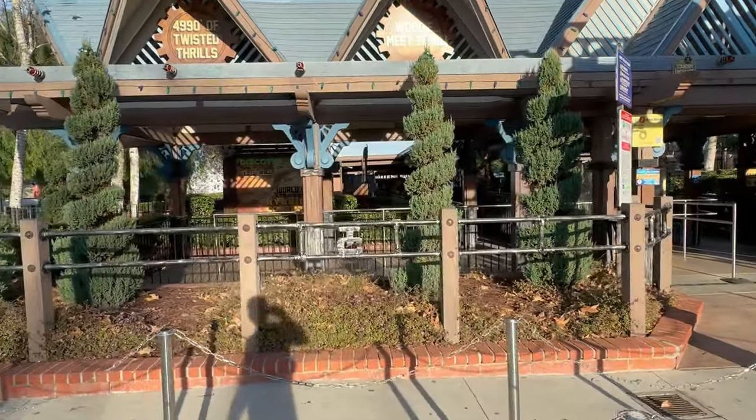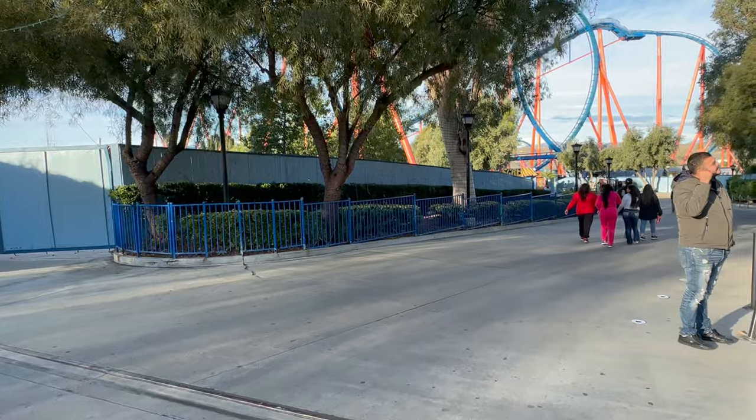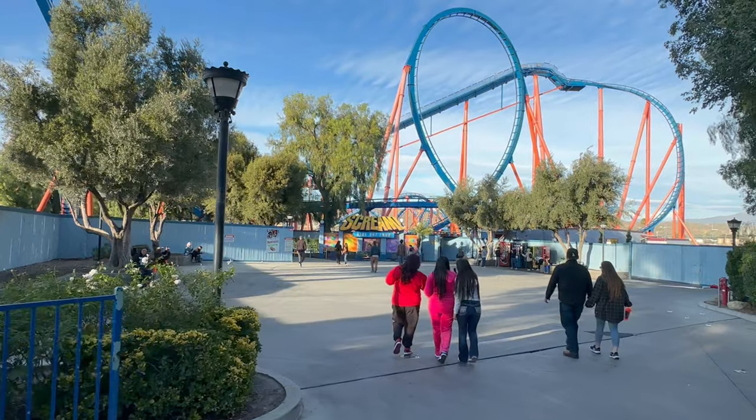I'm gonna go on Scream because even though it looks short, that line has been extremely long due to how they're doing the fast pass. And it turns a 20 minute line into over an hour. I'm not sure if that's how it's operating today, but if that's how long this is going to be, I'm probably going to skip Twisted today. But let's go check out Scream while we're here.